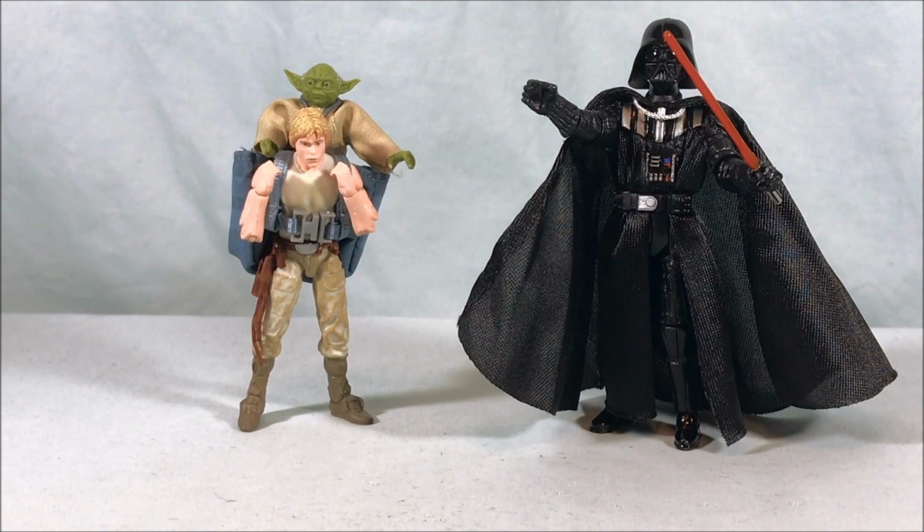The Vader's good. Yoda's kind of meh. But like I said, 10 to 12 bucks clearance at Target. Sure, why not? So that's going to do it for this one.